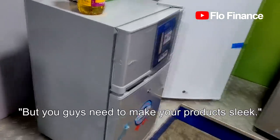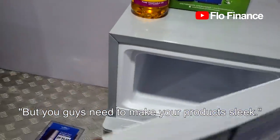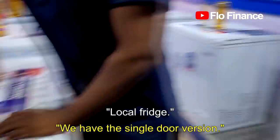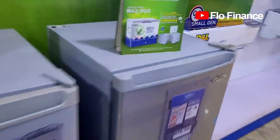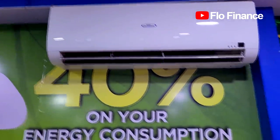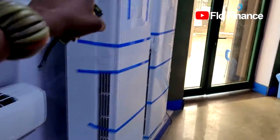This one is like for your room. But you know, we're saying I'm losing a sleek one now. No, but at least one door only. One door. Just one door. Okay. Yeah, with a freezer compartment. Yeah. Okay. They sell ACs too. Okay. Oh, and this is the standing one.